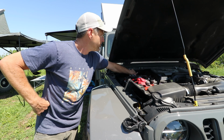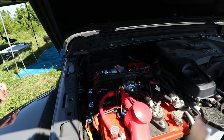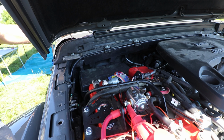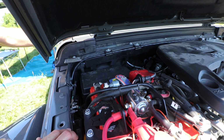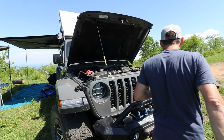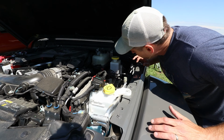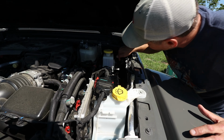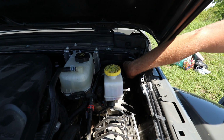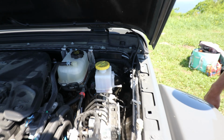and I ran it inside of this plastic where all the cables go through, and that was a pain. That was pretty hard, but it worked out well. And over on this side, I wanted to come through the firewall, and right there is a black plastic piece that Jeep puts in there, and you can pop that out and that goes right to the inside. It's so handy.